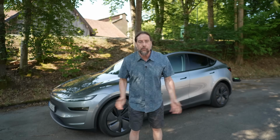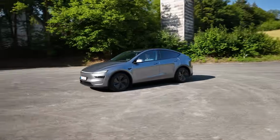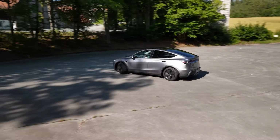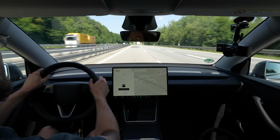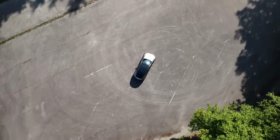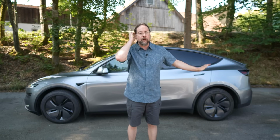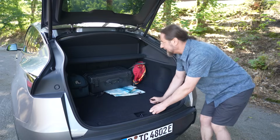Hello everyone and welcome to the new Tesla Model Y Juniper. Here we have the long-range dual-motor version and it has 586 kilometers WLTP range. If you get the same battery, just with rear-wheel drive, you get 622 kilometers. That's really amazing. The trunk is gigantic, it's very deep.